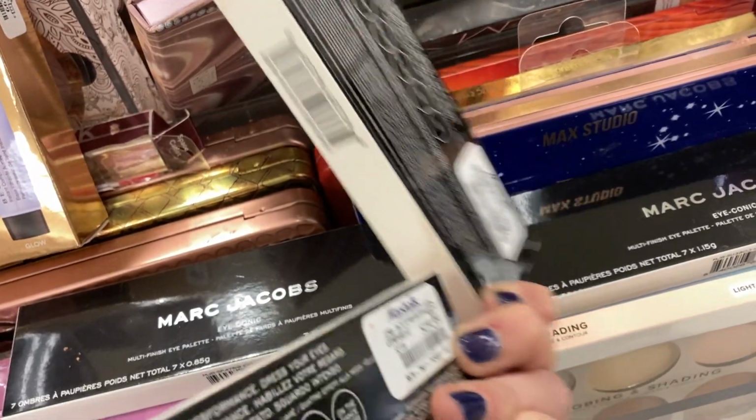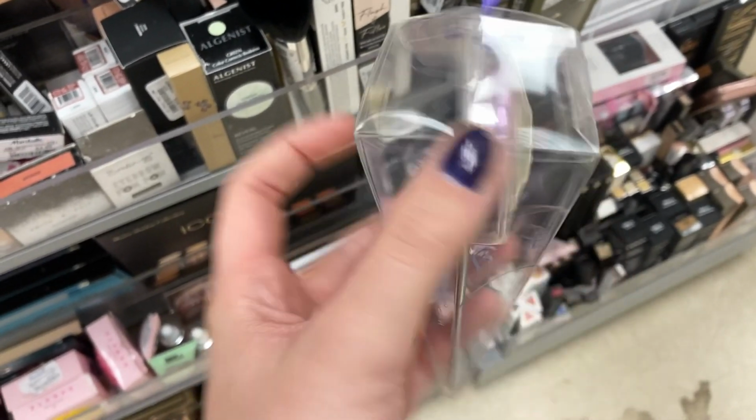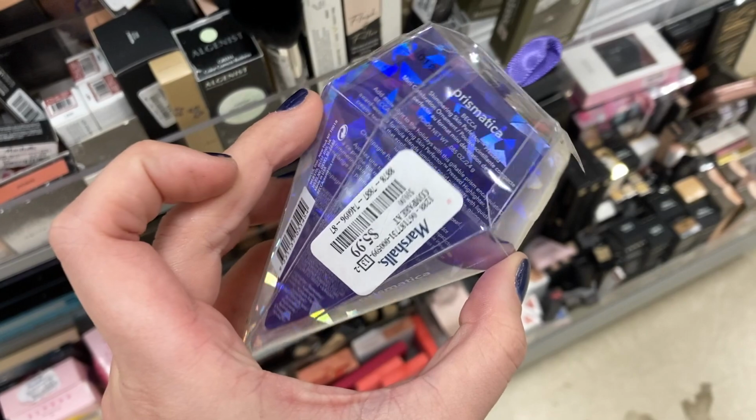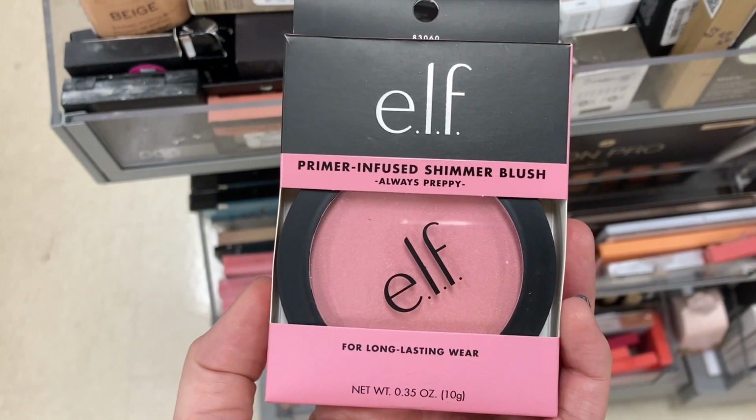And then another exciting find, this is the Becca Prismatic Highlight, and this is for $5.99. It's just an ornament for Christmas. And then another e.l.f. blush, the Always Preppy, for $2.99.